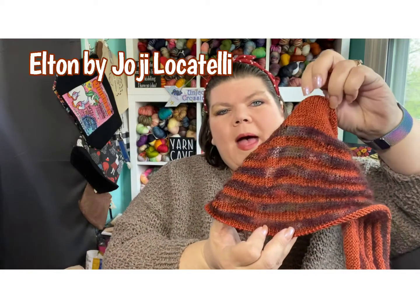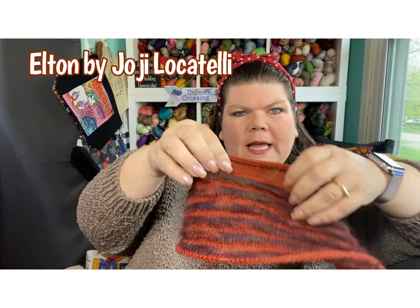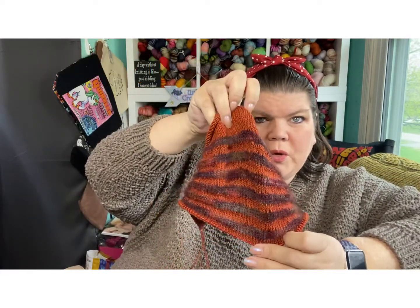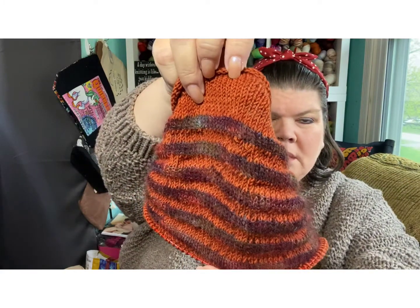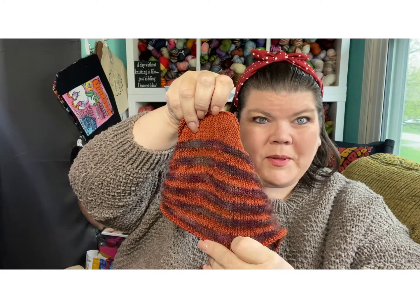So I'm a little over halfway to the armhole split so that I can start the front shoulders. So this is the back right now. Isn't that pretty? That's blowing it out a little bit. Not blowing it out so much there.